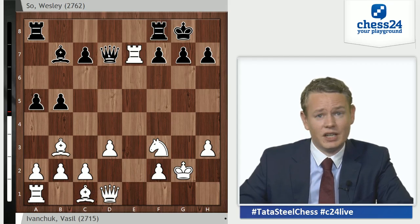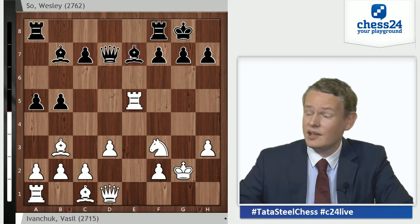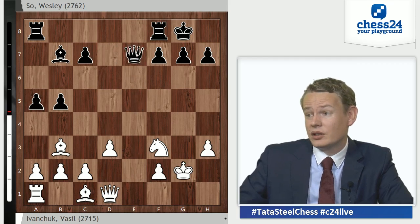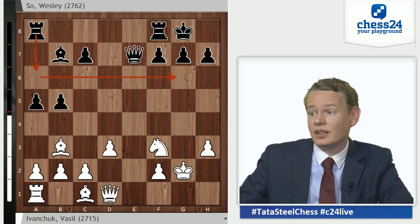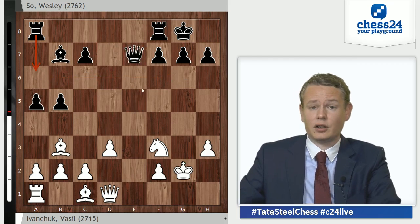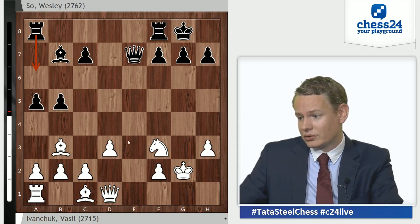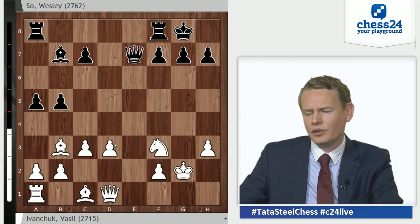It gives back an exchange immediately before this bishop can activate itself and go to d6. Objectively, I don't think it's good. The remaining black pieces are still extremely strong. All the white problems remain, and black is not even a lot of material down anymore. But that's what he chose. Rook takes e7, queen takes e7, now c3.